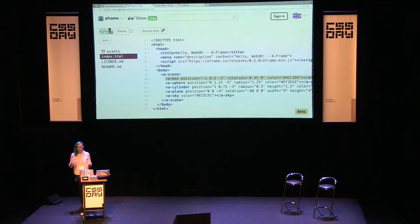So if you want to build something really quite advanced with some really difficult state management, you can use your normal web development tools, your normal web development practices to build virtual reality. And if that's not the coolest thing ever, I don't know what is.